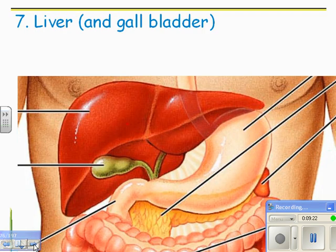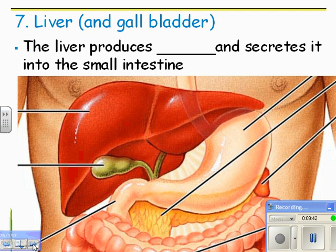All right, liver and gallbladder. So we're done with the GI tract, which is all, oh no, we're not. I haven't done intestines yet. We're skipping over to the things that help. So this is one of the helpers, the liver. The liver does a million things. One of those things, so it detoxifies poisons from the blood, but it also does some digestive stuff. So the thing that it does is it produces bile and secretes it into the small intestine. So the bile is made here and it goes down here and it gets into the small intestine.